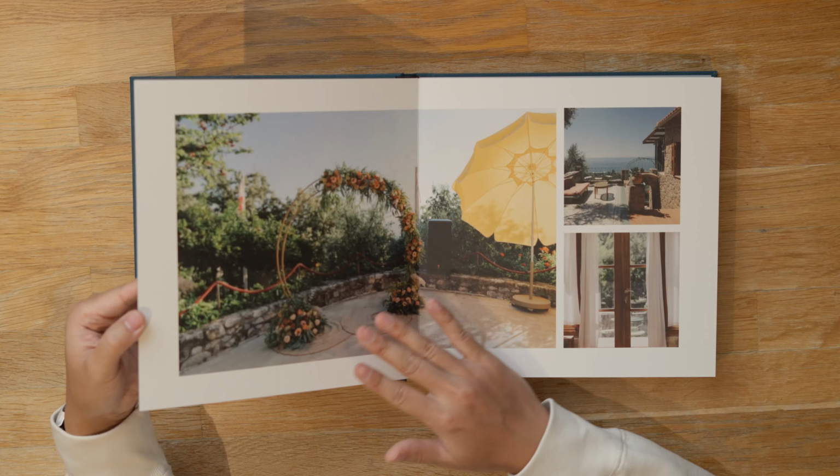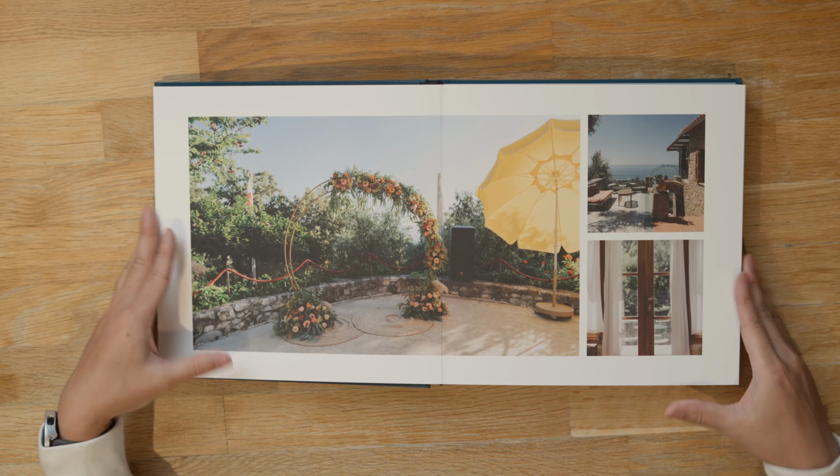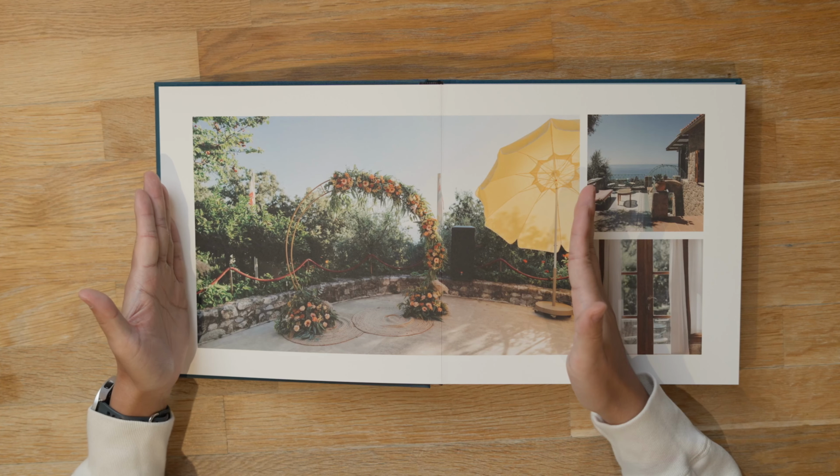Okay, so FYI, when I created this one, I wanted it more minimal. I didn't really want too much text or anything like that. So it's just really about photos and getting that story experience when looking at the book. Okay, so I always like to start with environmental shots, especially right off the bat, as big as possible. So as you can see, I try to spread it out as big as I could.